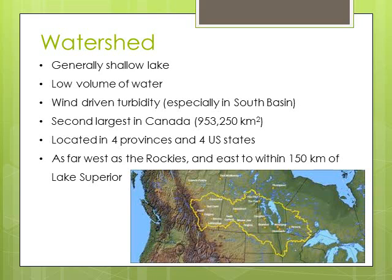Lake Winnipeg's watershed is the second largest in Canada, covering an area of 953,250 square kilometers. It is in 4 provinces and 4 U.S. states. It goes as far west as the Rocky Mountains and as far east to within 150 kilometers of Lake Superior. South it goes into North Dakota, South Dakota, as well as Minnesota. And as far north it goes to the Churchill River drainage basin.